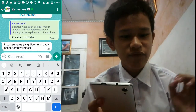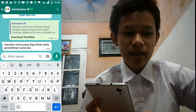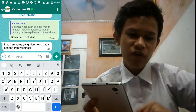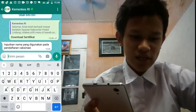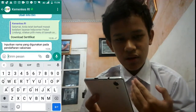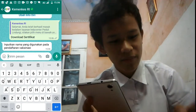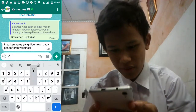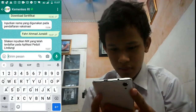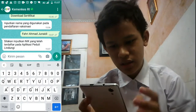To download a vaccine certificate, it may be necessary to enter the required data such as full name, NIK, date of birth, date of vaccination, and type of vaccine. Like here, I need full name. My full name. And input the NIK number.